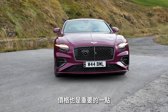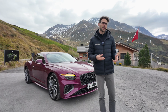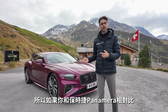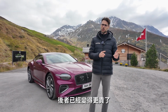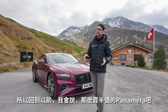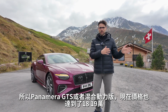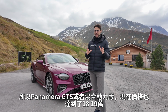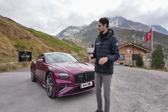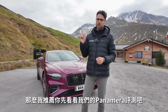Pricing will always be something, 250,000, so you got to choose if you buy a car or a flat or something. Yeah, I mean, the flat and house are also way more expensive meanwhile, right? So if you compare it to a Porsche Panamera, by the way, yeah, these also have become really expensive. So maybe back in the days I would say, hey, buy a Panamera for half the price, but that's not the case anymore. So like a spec Panamera GTS or something, or the hybrid also came to like 180, 190K or something like that. Yeah, really crazy prices these days, no doubt about that. And since it's one of the closest ones, I would definitely recommend to watch our Porsche Panamera reviews right now.